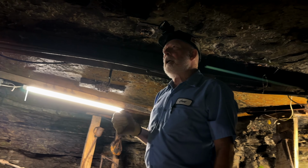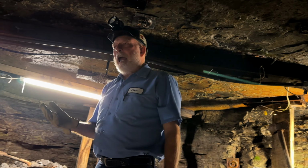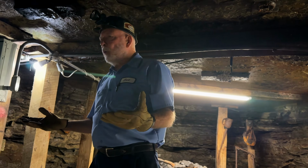Now, they typically worked a 6-day week. They worked a 10, 11, 12-hour shift, and he could load 8 to 10 tons of coal in a day.